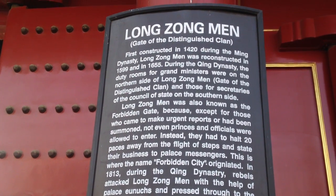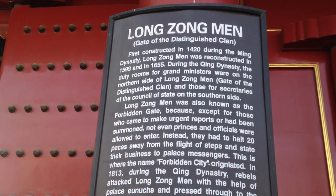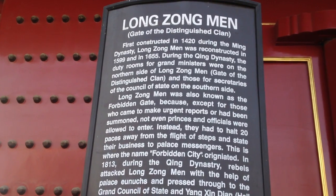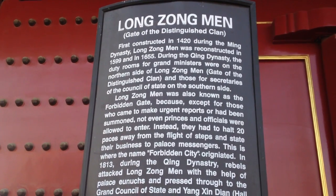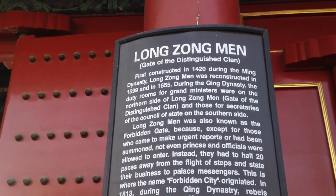Longzong Men was also known as Forbidden Gate because, except for those who came to make urgent reports or had been summoned, not even princes and officials were allowed to enter. I guess they have a PA system here for lost puppies.